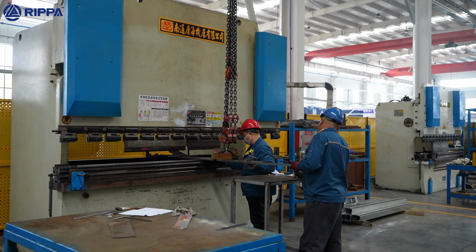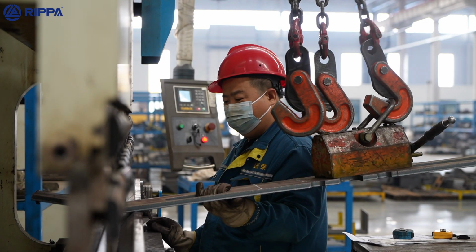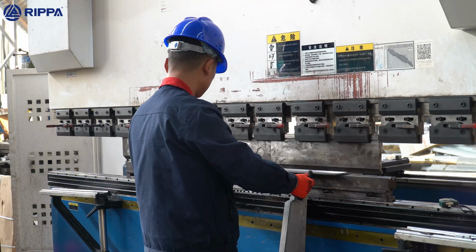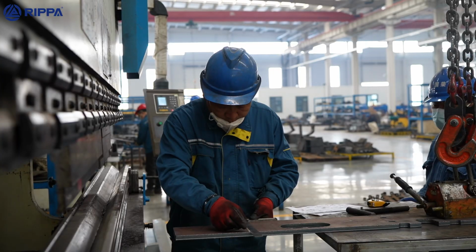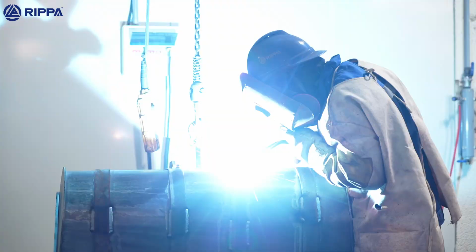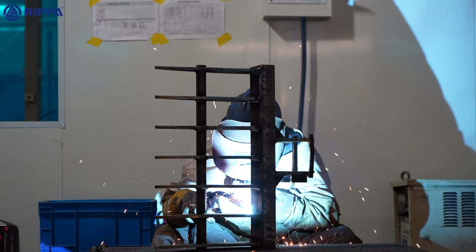Our attachment workshop produces excavator attachments to the same quality standards as the host machine for matched performance. Specialized tooling guarantees precise processing of attachments, improving their fit and compatibility. Automated welding secures the structural strength of attachments, ensuring reliable operation.